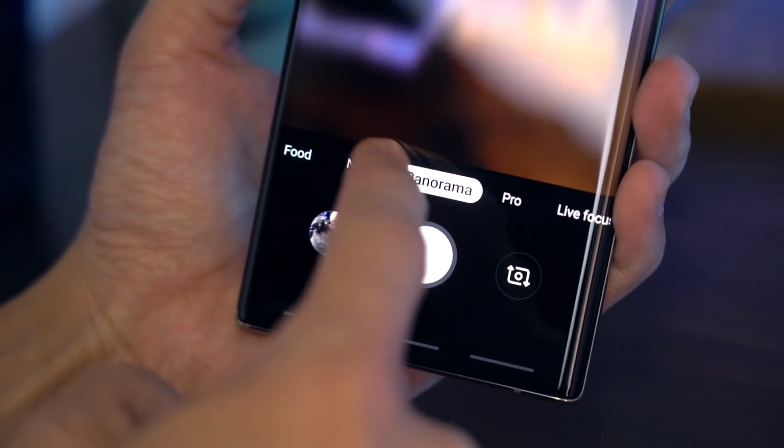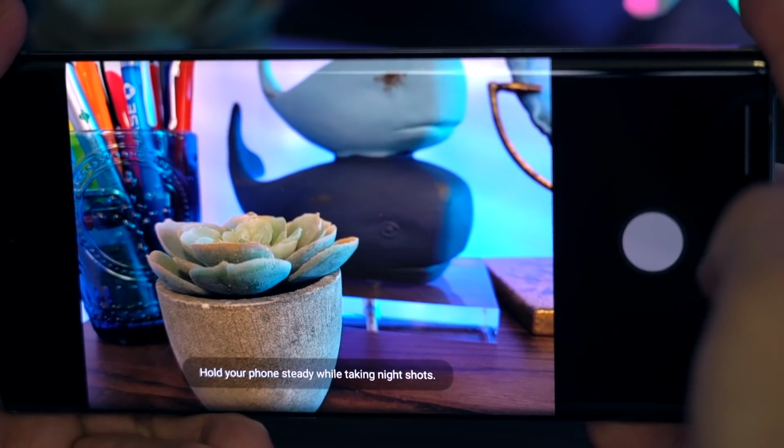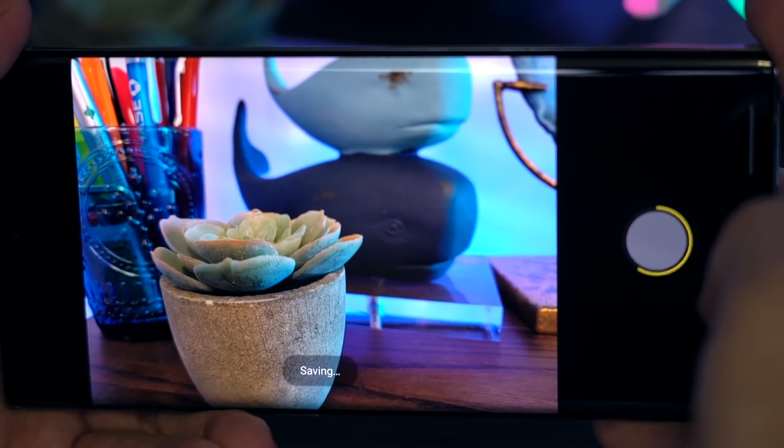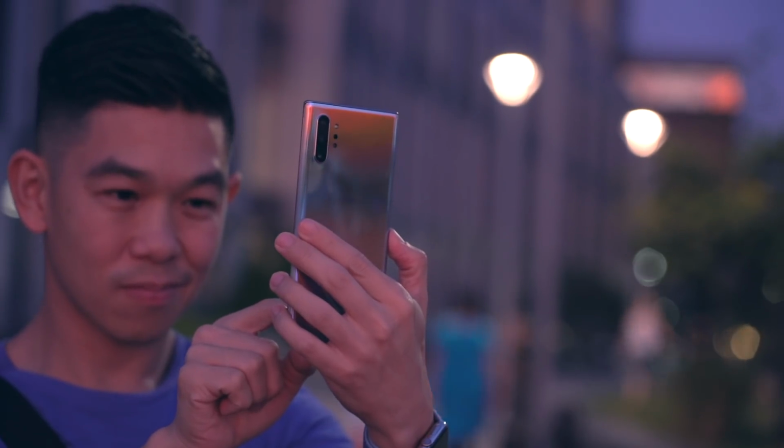Now you can just swipe like so. The only difference of night mode on the Note 10 is that it doesn't tell you how long to hold steady. Hopefully, they can address that in a future update. But hey, a good smartphone camera should be able to shoot great low-light photos even without night mode. So we tested that too.